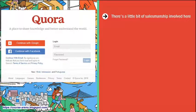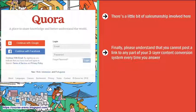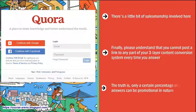Your answer has to create some sort of urgency in the mind of the reader to make them want to click on your resource link to end up on your website. Finally, please understand that you cannot post a link to any part of your 3-layer content conversion system every time you answer. If you do that, I'm sorry to say it, but you are spamming. You really are. The truth is, only a certain percentage of your answers can be promotional in nature. If you promote too much, you might get banned.